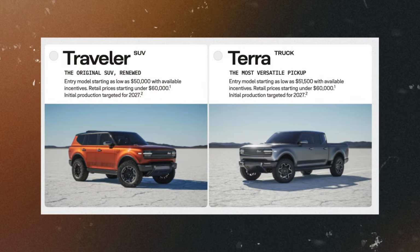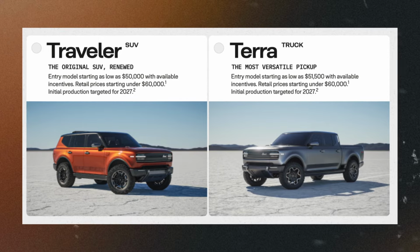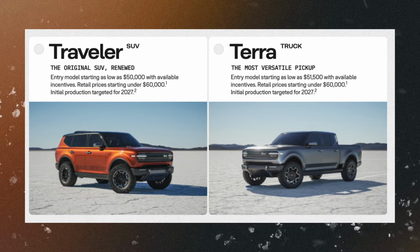Scout is actually going to a direct sales network through Scout Motors, so you don't have to go into a dealership to purchase. Entry models are going to be priced between $50,000 to $51,000, with high-end models staying below $60,000. Reservations are open, with production starting in 2027. Now, just a reminder, this is a concept, and it's not coming out for two more years, so I can almost guarantee those prices may not be what you see when it comes out.